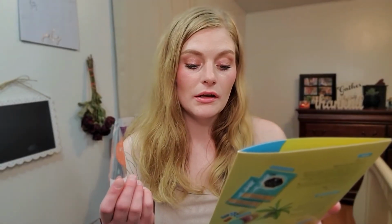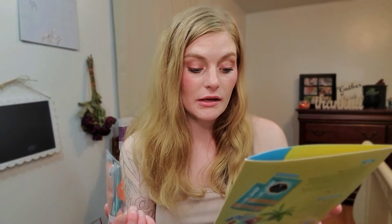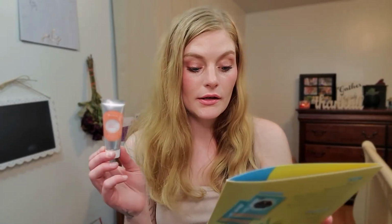The pollution can wreak havoc on your skin, so make sure you apply the cream before traveling to an urban area. So I will definitely test this one out because I live in the country, I'm in a rural area, but I do go to the city, of course, because we have to go there in order to get groceries and necessities and that kind of thing.